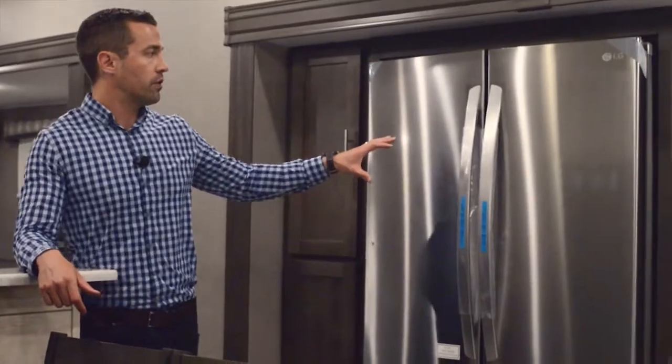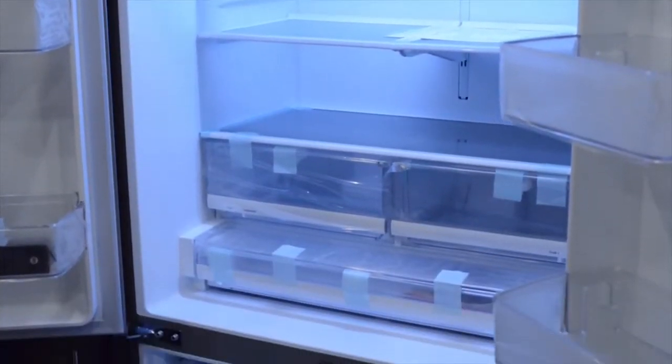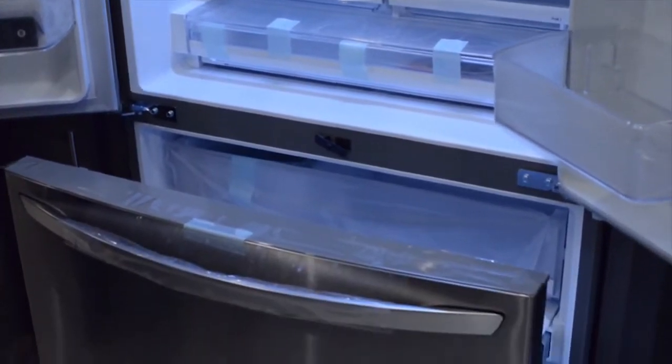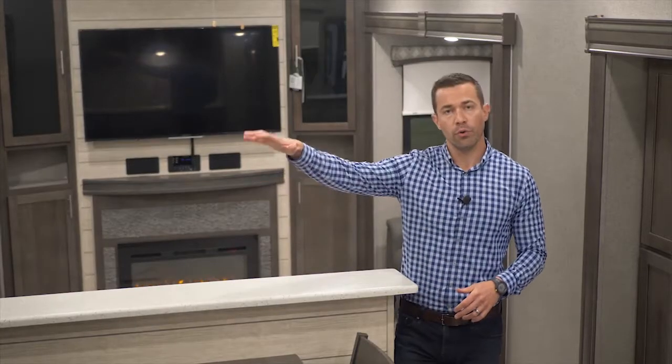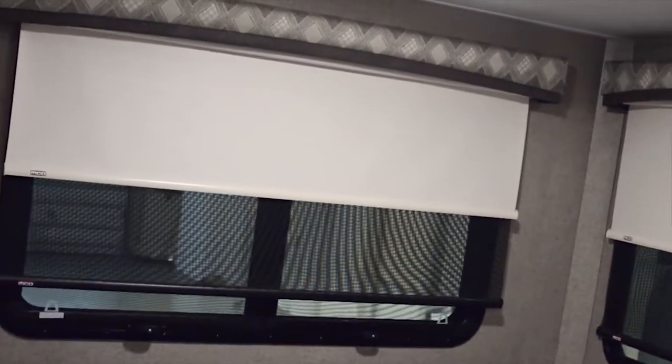You have a killer optional 20 cubic foot refrigerator, which is a residential refrigerator. It comes with an inverter in this unit. You have day-night roller shades, which is an option, but I love these roller shades. Great for privacy, and they just look clean in here.